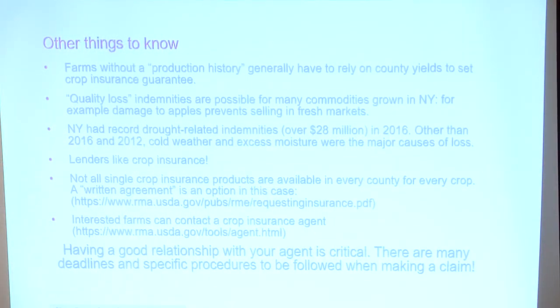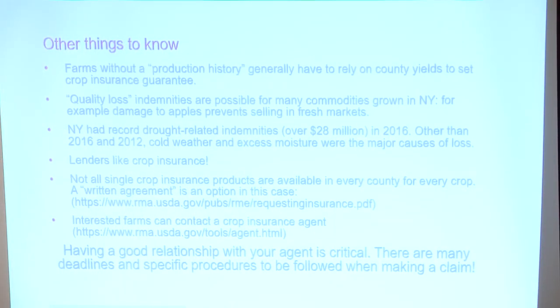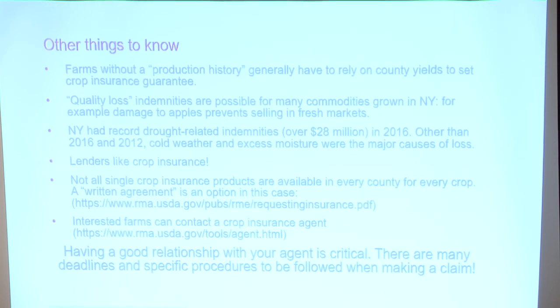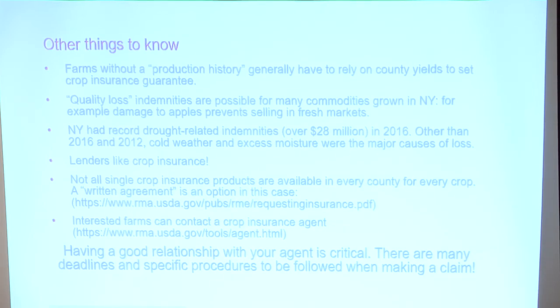That makes lenders grumpy in a hurry. I talked about not all crop insurance products being available in every county for every crop. You do have an option for some of those to have a written agreement, which says we're going to use the same provisions that these other policies use, but you have to go through a process with your crop insurance agent and the Risk Management Agency.